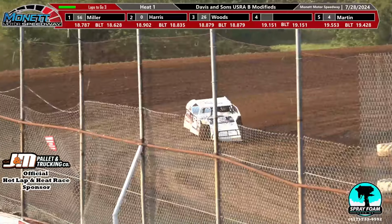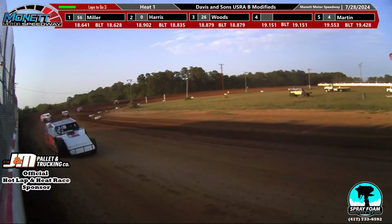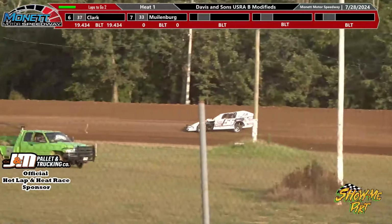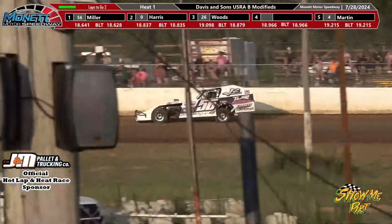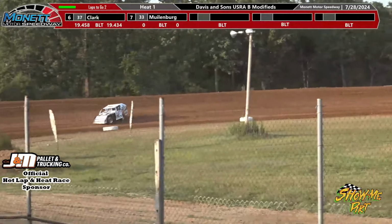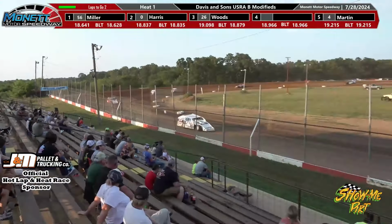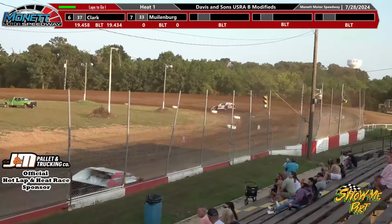Going to be two to go this time by for Hoyt Miller. Kason Harris using that top line here, going through one and two. Burl Woods kind of working in as well. Hoyt Miller comes off a turn at number four, taking the white flag. One more to go for the 56 machine.